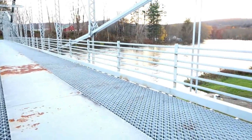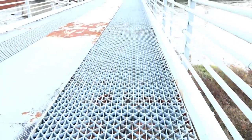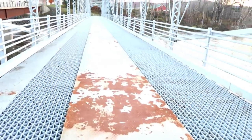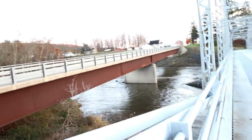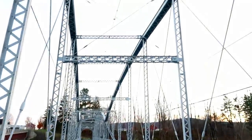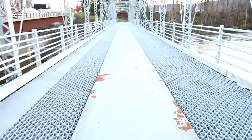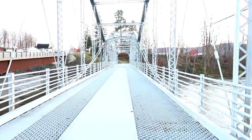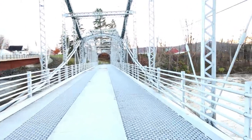And I believe that this was badly flooded here some years ago. And that's the reason why they now have this really sturdy bridge right there. And some beautiful views. And they have preserved this bridge for that reason, for people to come out and enjoy this historical site.